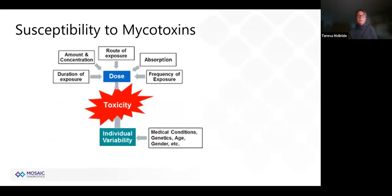This idea of susceptibility to mycotoxins is really important, especially when you're dealing with members of the same household who might be responding differently. The dose that you encounter from exposure is dependent on the duration of exposure, the amount and concentration of what you were exposed to, the route of exposure, so inhalation, ingestion, or dermal contact, which each have a different way the body absorbs those mycotoxins, and how frequently you were exposed. All of that plays into the dose you are exposed to, hence the toxicity of exposure to mycotoxins.